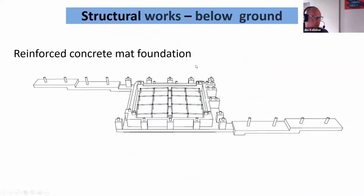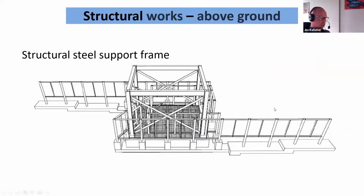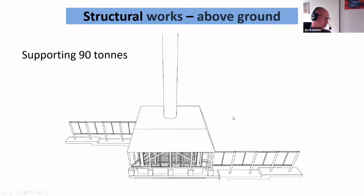In terms of how we did it, or how the structural engineers and the builders did it, it was built on a reinforced concrete mat foundation, a big raft of concrete with steel in it. I won't go into too many building terms on this, but the wing walls were supported by traditional strip foundations. But to go up, we had to go down first of all. A structural steel support frame would then be laid upon the foundations, which were below ground. And then also the pit for the water feature had to be created within that. And then it supported the 90 tons of the bell itself and the funnel.